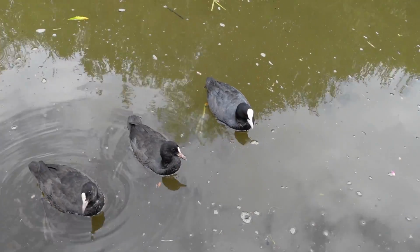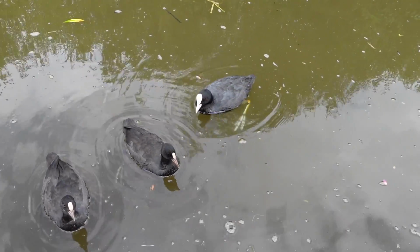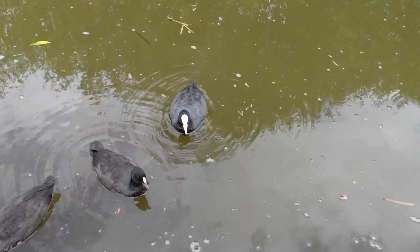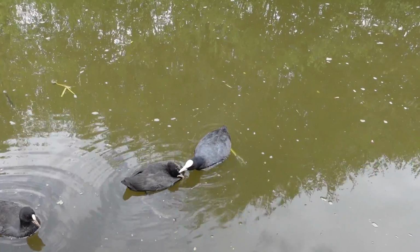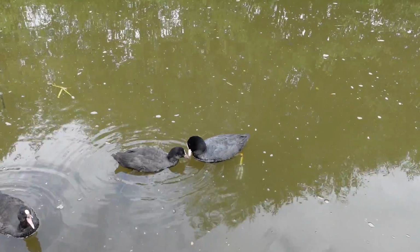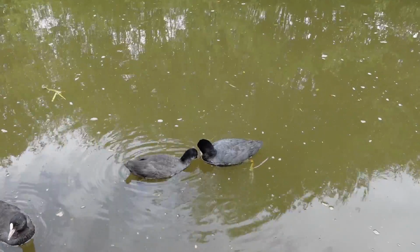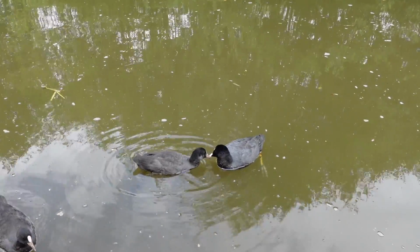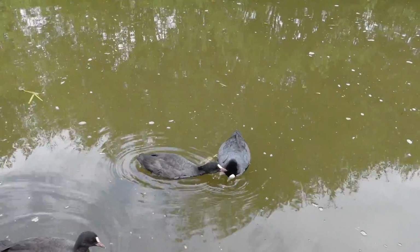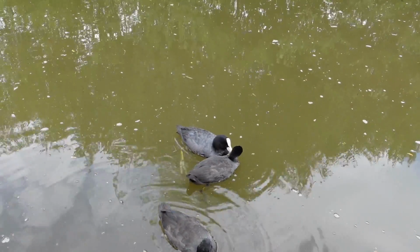Look at the size of the feet on those coots. Massive. Huge things. Can you see on that back one? Whoa. Oh, no, no, no. Stop it. Stop. Oh, maybe it's a sign of affection. Yeah, maybe that's a sign of affection. Oh, doesn't look very affectionate, does it?